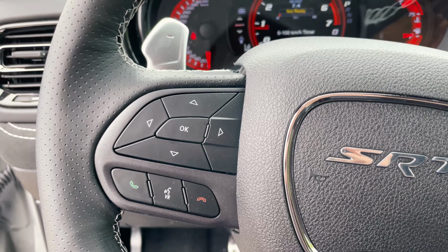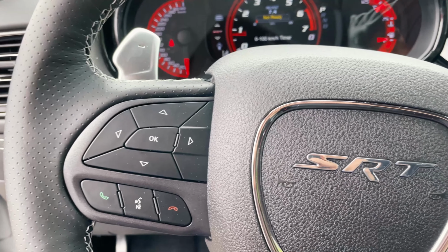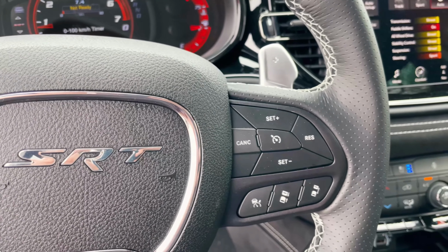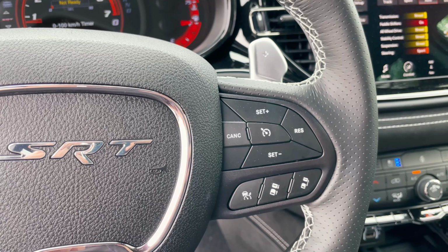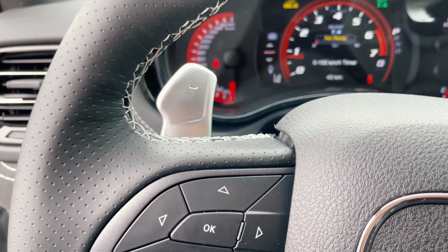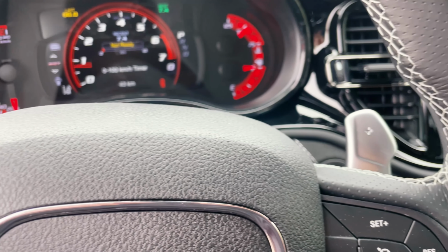Over to the left of you on the steering wheel, you've got your controls for the center gauge cluster in the front, your Bluetooth controls, you've got your SRT logo in the center, you've got your cruise control settings, and then your adaptive cruise control settings right there. Very convenient to have. And of course, the Durango Hellcat wouldn't be a Hellcat without having your very own paddle shifters to shift through those gears.